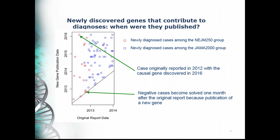Here we plotted each case as a dot. The x-axis indicates the original release date of their exome report, and the y-axis indicates the time of the publication for their actual disease gene. For example, this patient here had their exome report initially released in 2012. However, the actual disease gene was published in 2016. So at first, we couldn't make a diagnosis. But after the publication came out in 2016, we could issue an addendum report and finally make a diagnosis for this patient.